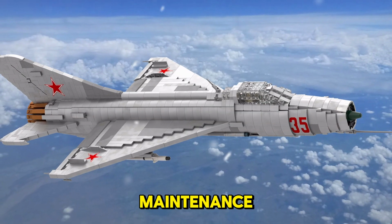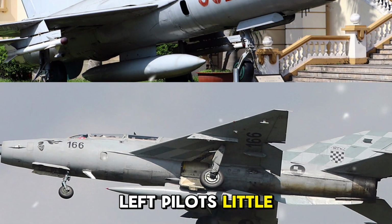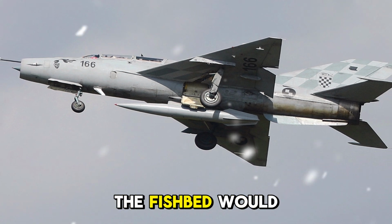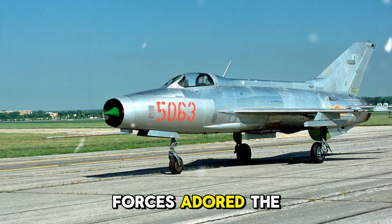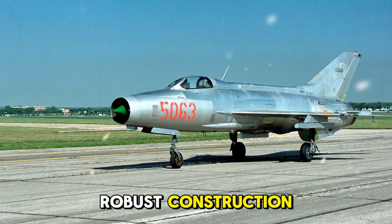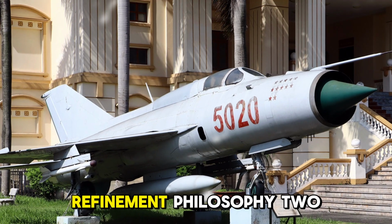Despite ease of maintenance, the MiG-21's short range and twitchy flight characteristics left pilots little margin for error. Romanian pilots joked about how quickly the Fishbed would roll into an irrecoverable spin if handled too aggressively. Yet many air forces adored the MiG-21 for its speed, climb rate, and robust construction, making it a hallmark of the Soviet quantity over extreme refinement philosophy.